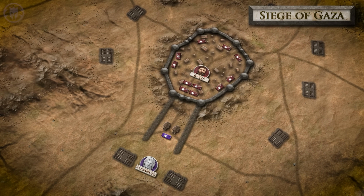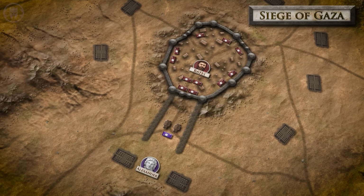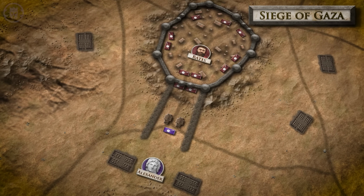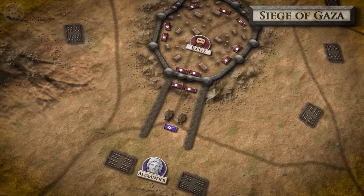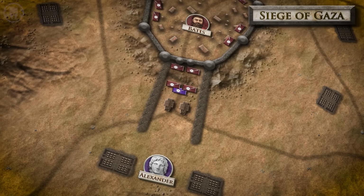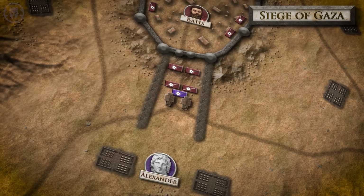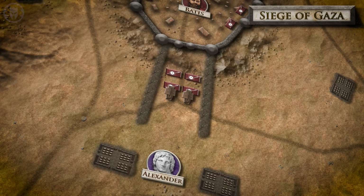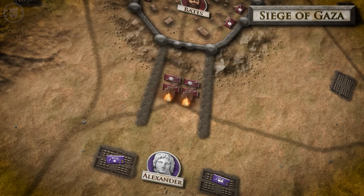Deciding the passivity of their foes to be a sign of weakness, Battus's mercenary Arab troops launched a brazen sortie out of the city gates in an attempt to destroy Alexander's siege towers and kill as many Macedonians as they could. Having taken the first of the enemy soldiers by surprise, Battus's Arabs initially met with some success and reached the towers with relatively little struggle.